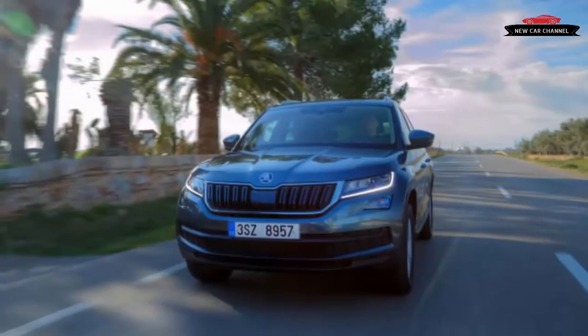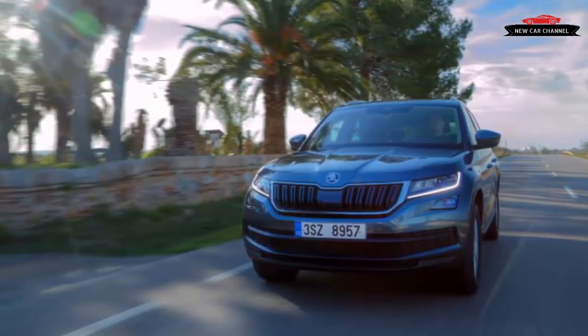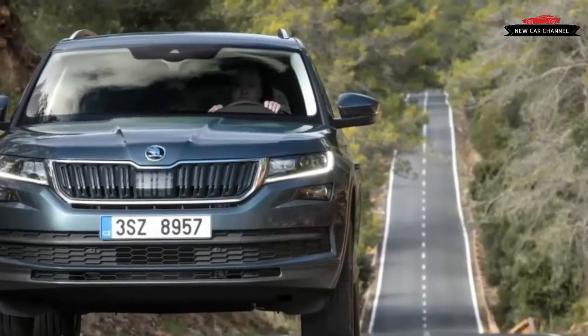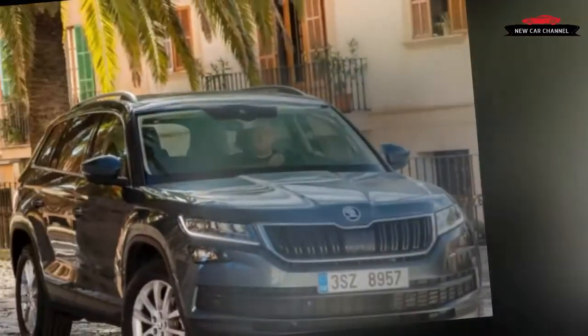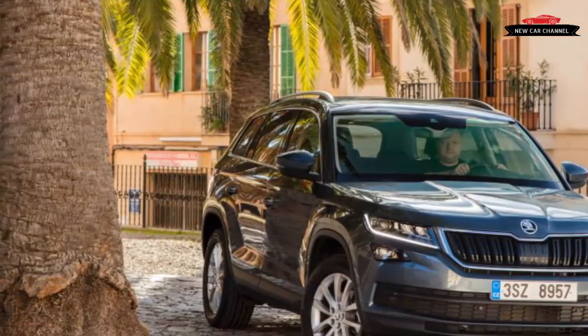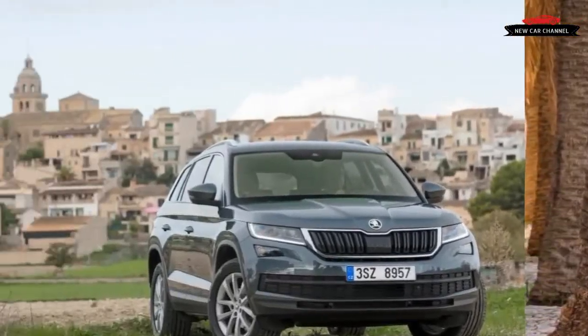Refinement is good, with only slight wind whisper from the tops of the front doors breaking the serenity at cruising speeds. The Kodiaq is one of those cars that has been engineered to satisfy rather than to excite. As such, it's an excellent reflection of the brand values that have turned Skoda into such a success with value-seeking consumers in the parts of the world lucky enough to be allowed to buy its cars.